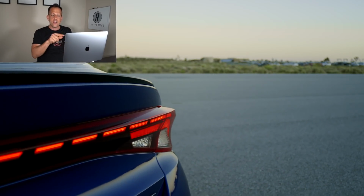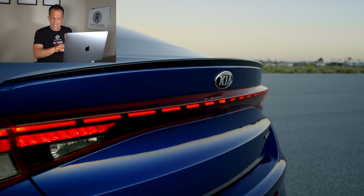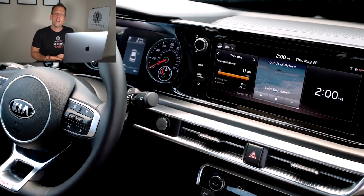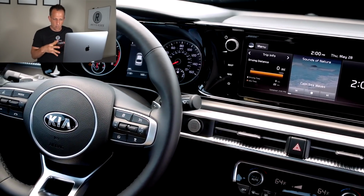overall. From the back, you're gonna get the signature Heartbeat style taillight design that are all slim. You see the Heartbeat there? Interior, new materials, and new technology. So let's talk about what's going on with this GT.